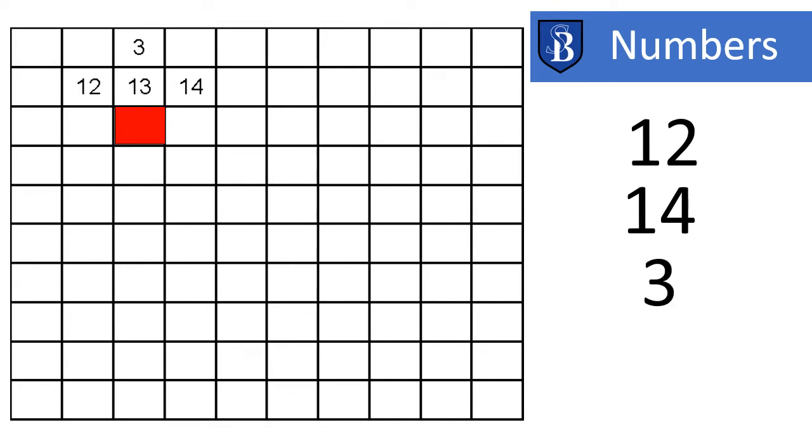And finally, what number is underneath the red rectangle? It's a number that's going to be 10 more than 13. That's right, it's number 23. Well done. We're going to be trying questions like this each day this week, so don't worry if you found that one a little bit difficult.